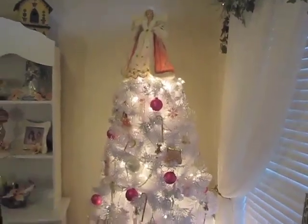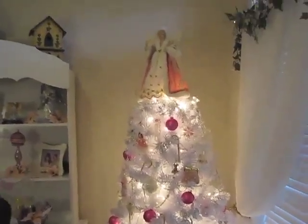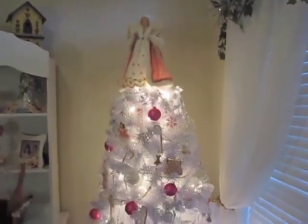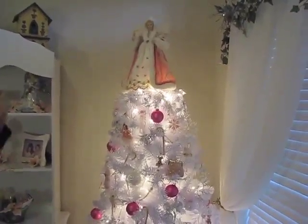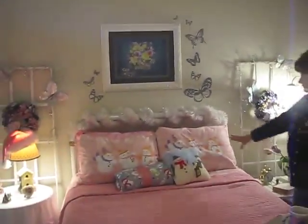Now the trick, I've learned this, is to use material the same color as your tree. Yes, because I tried it with clear one time and that does not work. Get the same color as your tree. If you're doing a green tree, use green tulle. And then it just gives it a look like it's in a cloud. Yeah, it's beautiful.